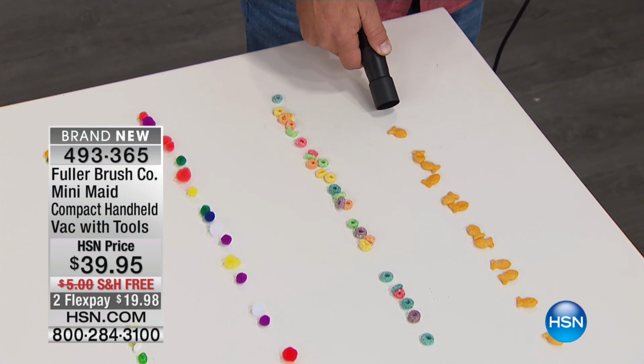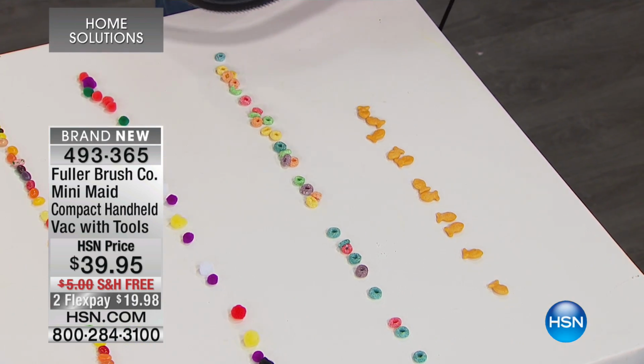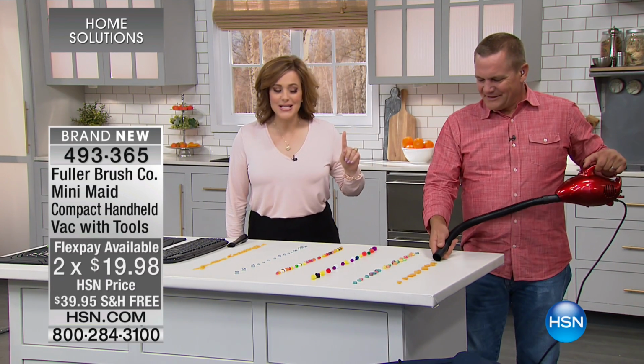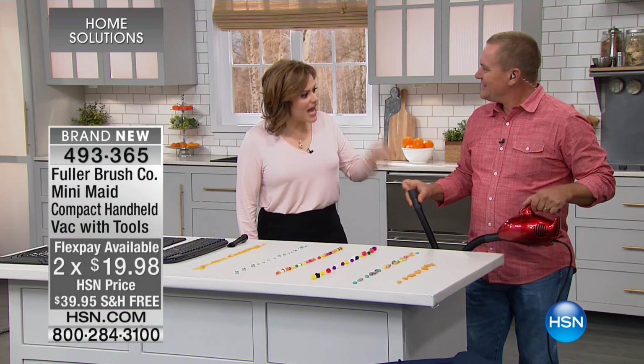And what I have for you next is the most amazing, the most powerful handheld vac I've ever felt. It's from Fuller Brush Company. Fuller Brush Company has been around since 1906, and they were the original first door-to-door salesman. And here's the thing. Most hand vacs are not this strong.